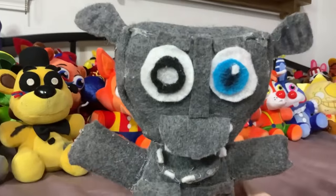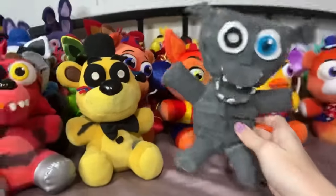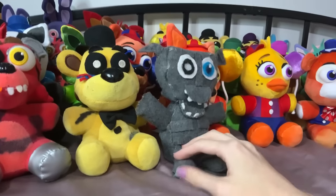If you're wondering why his eye looks like this, it's because it was related to the storyline of my OC character Scorch. Which, I guess he might be in this. He might be in here. I'll think about it. I'm kidding, I'll show off his plush later, but not now.